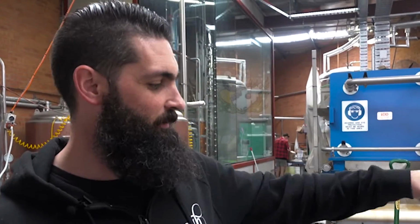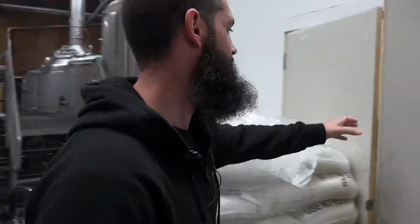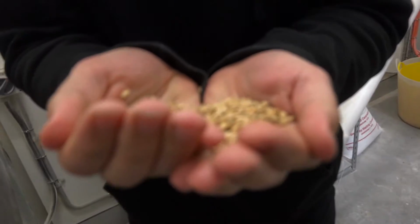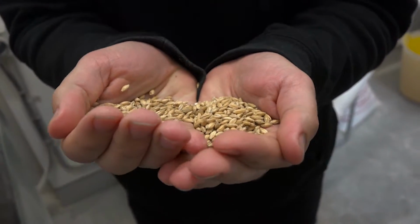Basically, beer is made up of malt, hops, yeast and water. This is all the grain that we start with, usually barley, so come and check it out in here. This is all the barley or the malt that gets crunched up and then steeped into water. So this is the first part of the process.